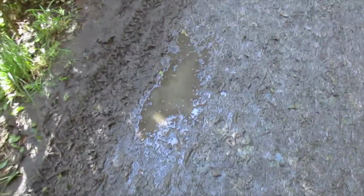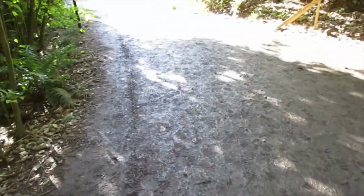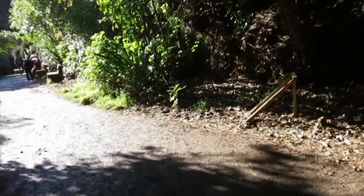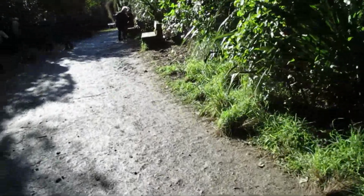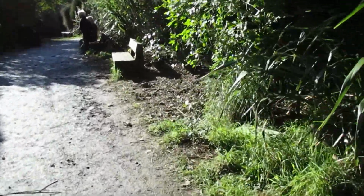Walking through lots of mud today. We have had a lot of rain the last few days. It is very squelchy, so I'm not walking too fast because my shoes are not made for it, and they're still reasonably clean. Yay! But we're coming up to the kaka feeders, so hopefully they'll be having a good meal. Oh, I hear some noises, so let's see if they're having a good feed.